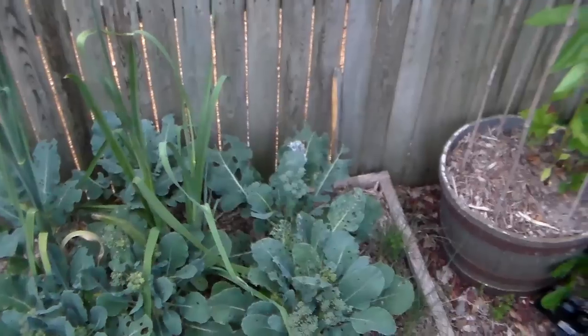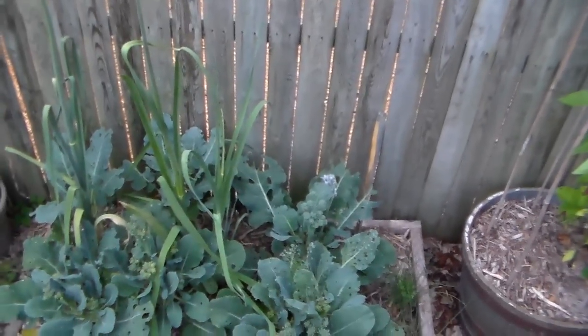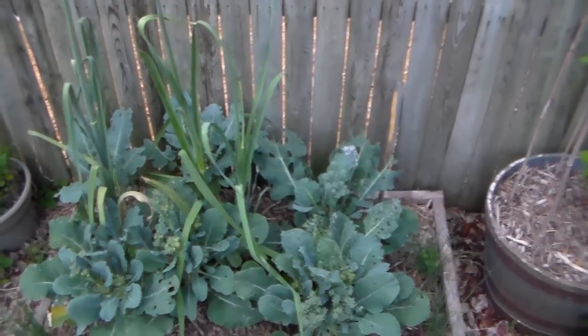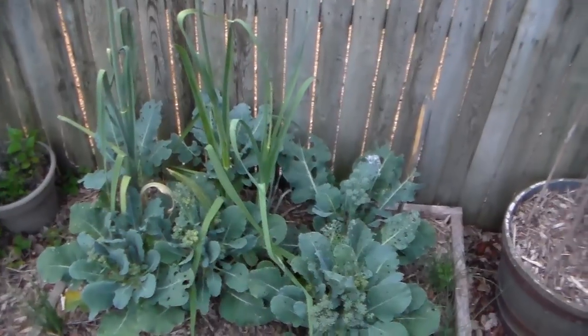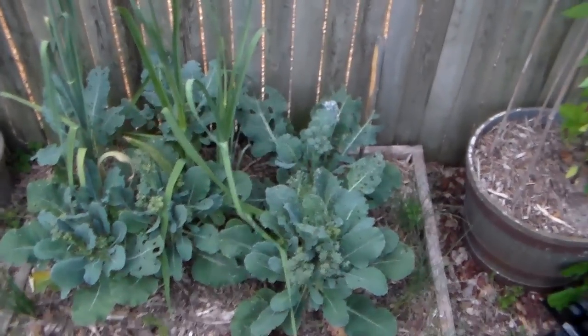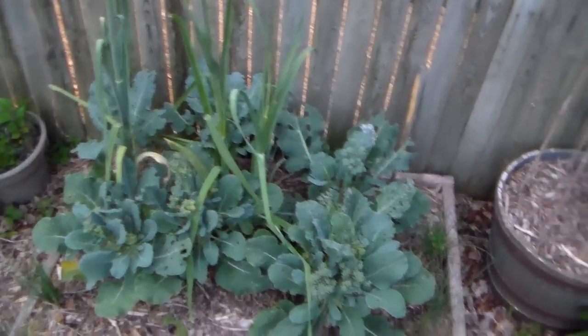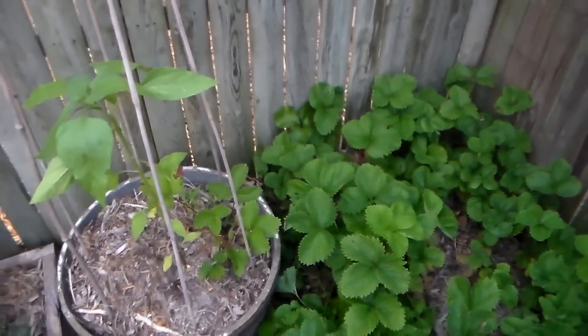I have a buddy, a guy that works with me, that has requested cayenne peppers since I did them last year, and he used to eat all my cayennes. So I told him that if he bought the plant, I would grow it for him. So he went ahead and bought a 3-pack of them. So I'm gonna grow him some cayennes. But over here, just a voluntary sunflower plant.